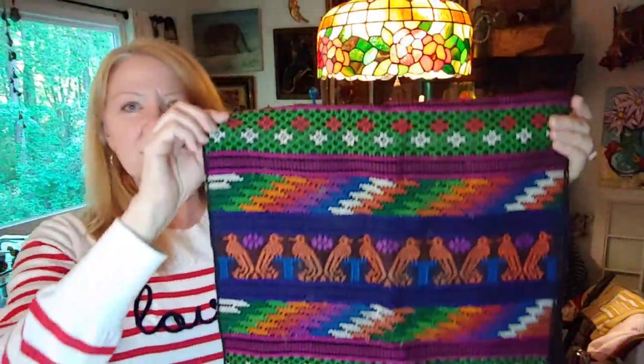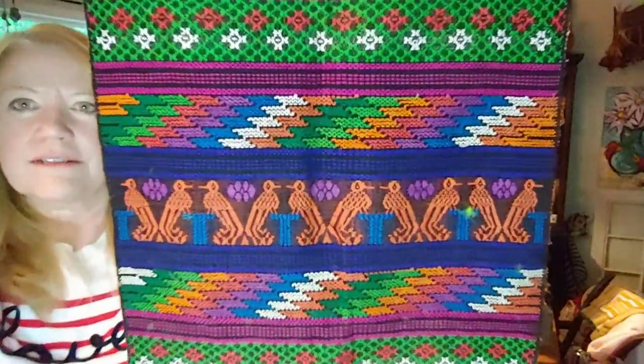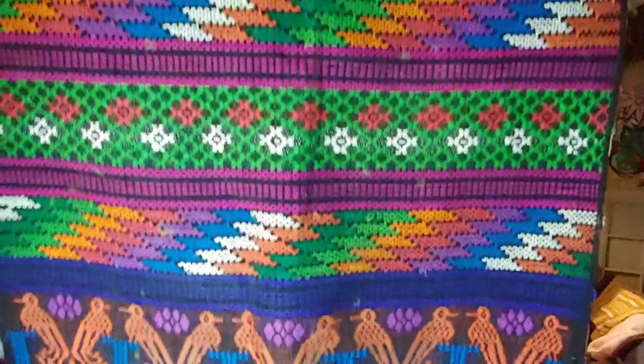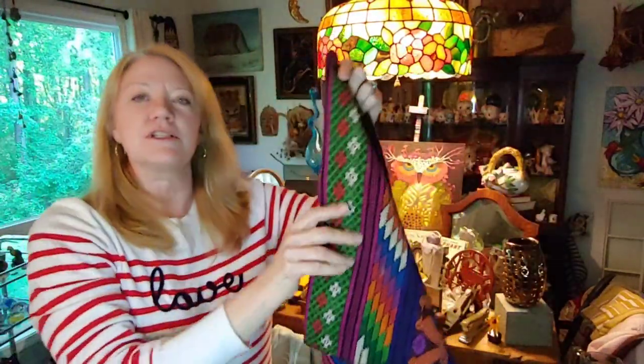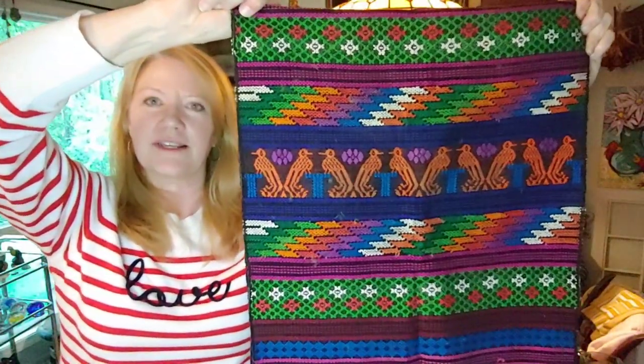Grabbed a few linens there. This is a nice table runner. Very artistic. It's got the birds on it. It's got all kinds of colors. I love this tapestry. And one of the things I showed in the video is that the little tassels are a little bit ratty on it, but that's not a big problem. What you do is you just trim those up and it kind of freshens them up because there's nothing else wrong with this tapestry piece. And it's a great boho piece for anybody that decorates in that style.